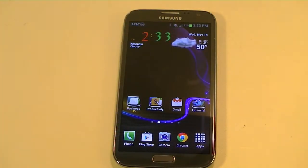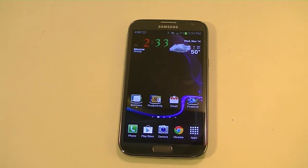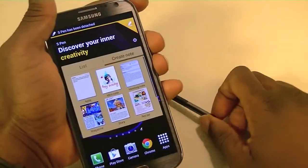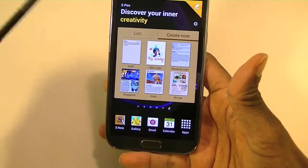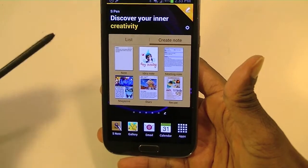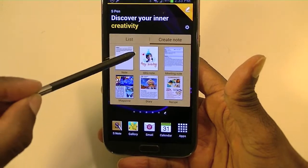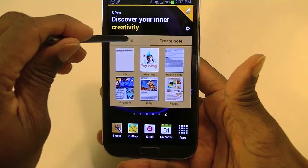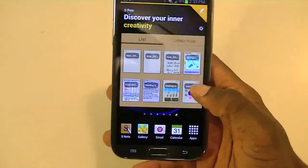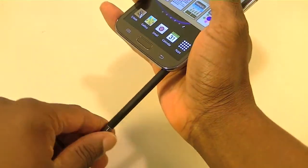With Page Buddy, when you remove the S Pen, it has certain default functions that occur, and I'll show you. You basically remove the S Pen and you get the vibration, and then it automatically brings up your list and your create note app or widget, and you can use these default notes or create your own note basically. And this pretty much stays on the screen until you put the pen away, but it's a neat feature. And when you put the pen back in, it goes away.